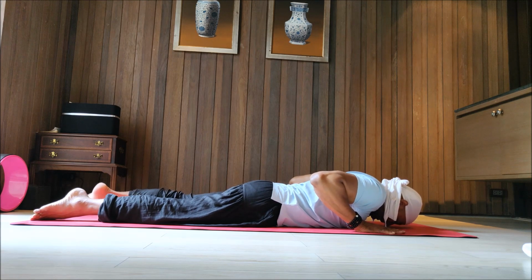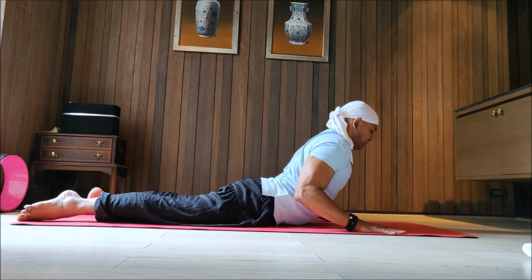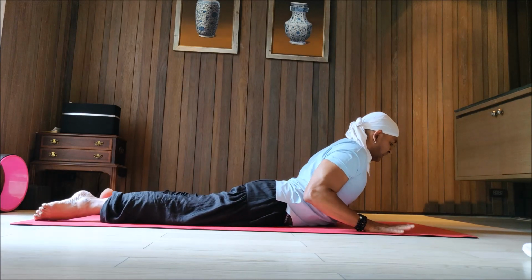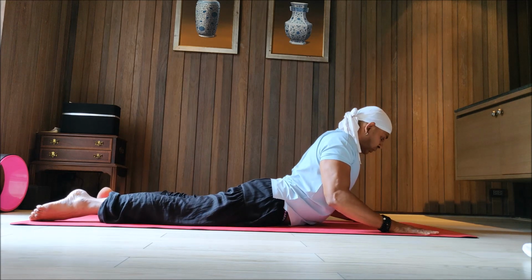Now, big inhale and slowly come up to Cobra as much as possible. Maybe here, that's fine. But try not to turn the hips. Hips fully flat like this. Okay? Adjust your hands. Maybe you move your hands a little more forward. It's easier and more comfortable.